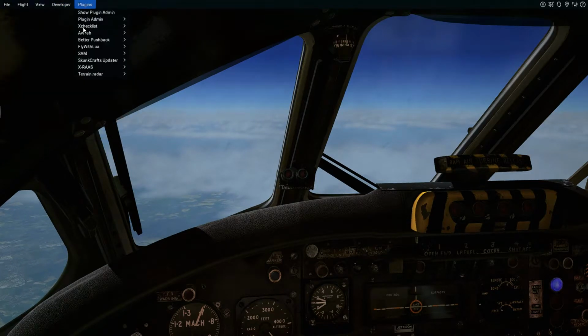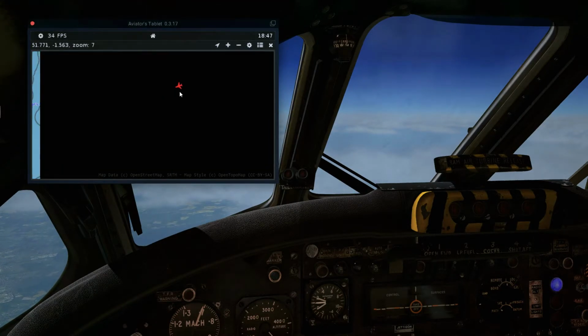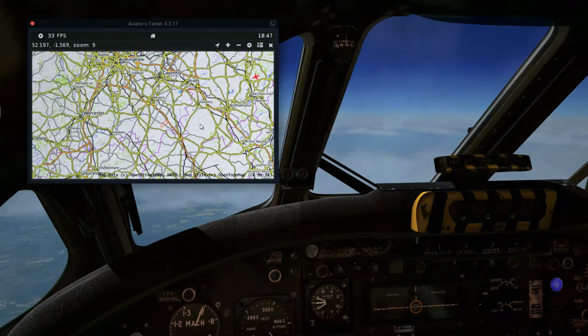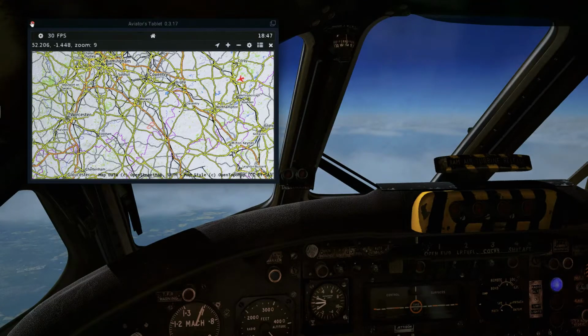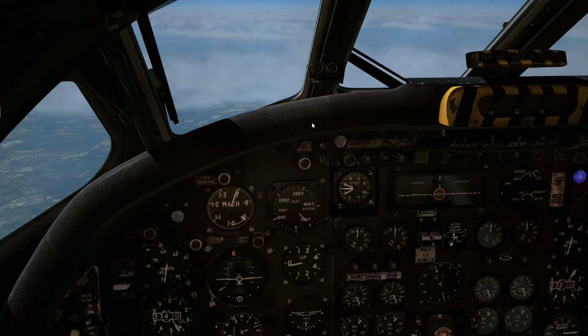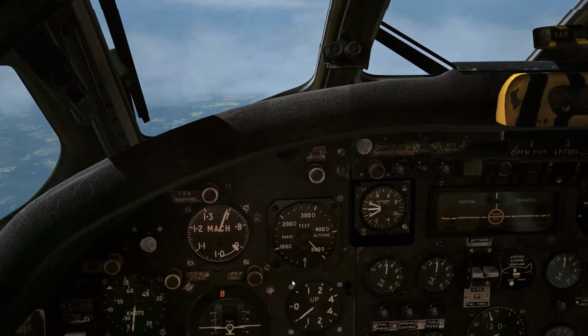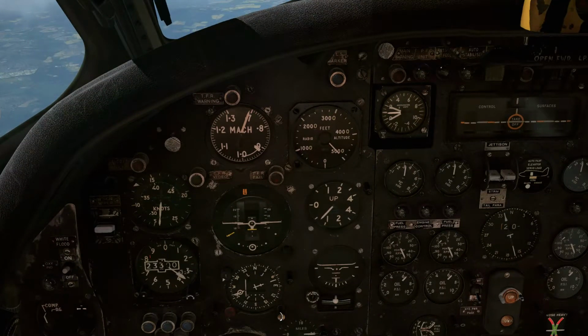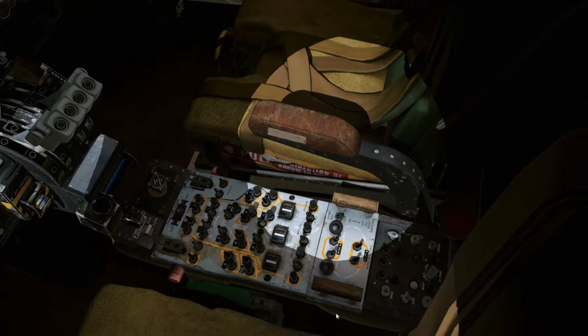Okay. Let's use Avitab to help us here. Where are we? There we are. Okay, we're flying over Corby it seems. So we're going to head towards Daventry. At the moment, we're heading 240. Which perhaps if I tune 240 in there, I think that is telling me which way I'm supposed to be heading. I think. I need to work on this.